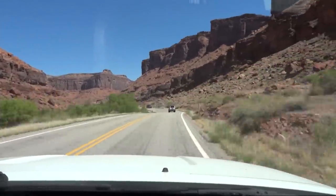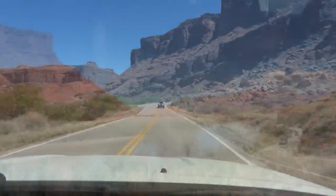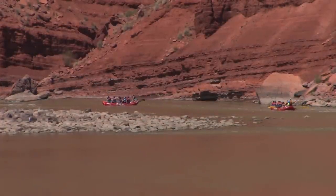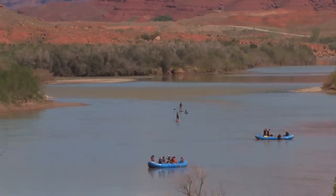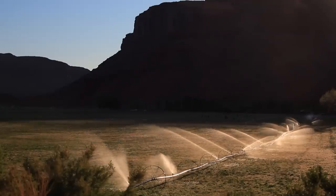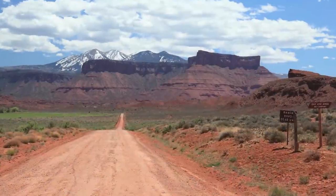The closest city to Moab with a commercial airport is Grand Junction, Colorado. This is the scenic way to get there. The landscape gets wider past Red Cliffs Lodge and Resort. This is a great place to float or paddle down the Colorado River. Many of the flat areas next to the river are used for cultivation, with the help of irrigation from the river.